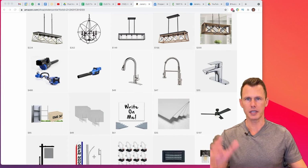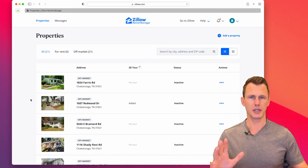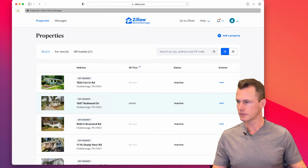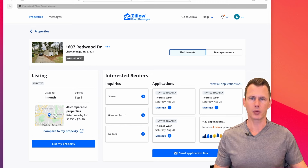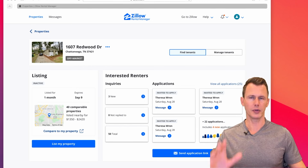So once I made sure the house was looking good, I went into my Zillow rental property app and turned on advertising. So let me show you inside the Zillow rental property app. This is on my computer, obviously, and you can also do it on your phone. I had a total of 50 inquiries and 22 applications. I only turned on the advertising for 2 weeks, and it's only $9.95 a week.